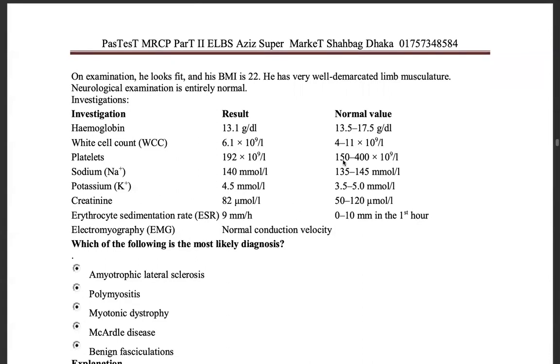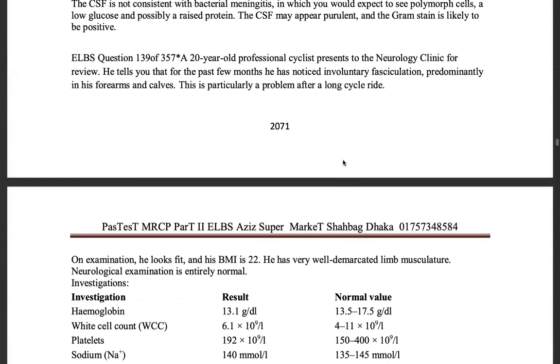Which of the following is the most likely diagnosis? Amyotrophic lateral sclerosis, polymyositis, myotonic dystrophy, McArdle disease, and the last one, benign fasciculation. A 20-year-old professional cyclist presents to the neurological clinic for review. He tells you that for the past few months he has noticed involuntary fasciculations predominantly in his forearms and calves.